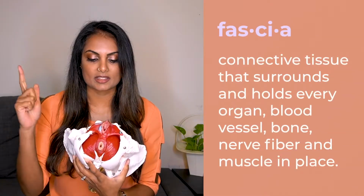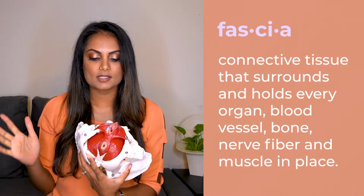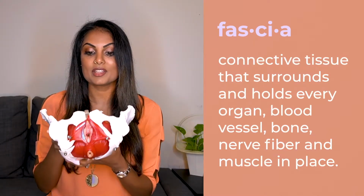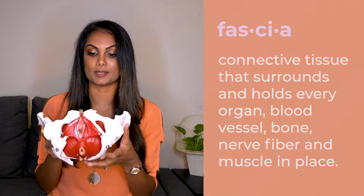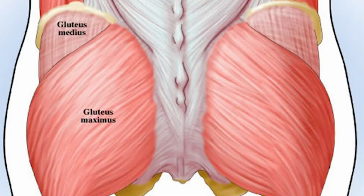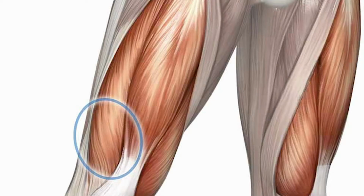There are different layers of these muscles and everything is connected through fascia. You can see that there are some nerves, some glands, some blood vessels, but everything is there to support your body and for bowel, bladder, and sexual function. And these muscles here, they're just like muscles in other areas of your body. They're like your glutes, they're like your quads. They're like muscles that you actively strengthen and actively lengthen.